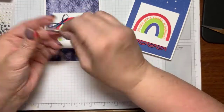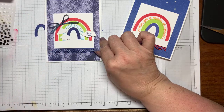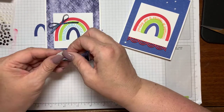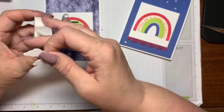Oh, too funny. Okay. So this is going to float off right over here. How about that? Oh, that's kind of cute. And then, I don't know, are these going to stand out? I'm going to put a glue dot on them.